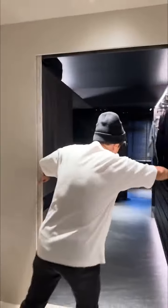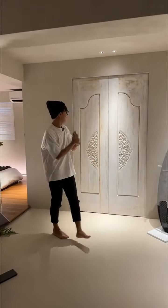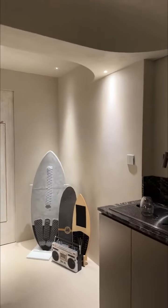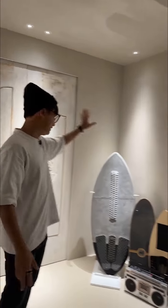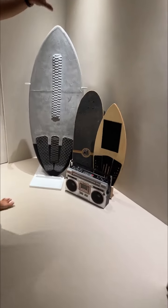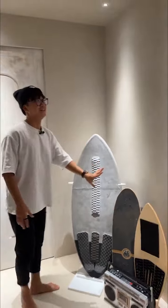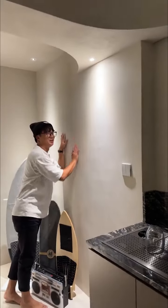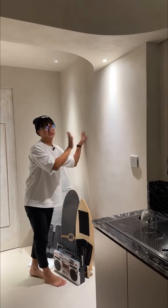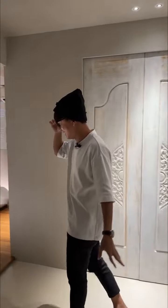Oh, wait. That's a secret. Later. Okay, so this is my small corner where I display my hobbies. Nothing much to shout about. Initially, I was thinking whether to mount my board or not, but I love this wall so much that I don't feel happy to drill on it. So far not yet. Just let it rest there.